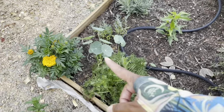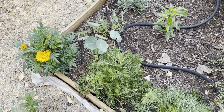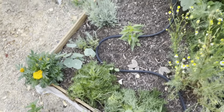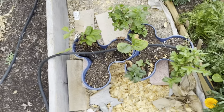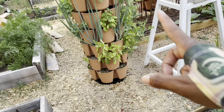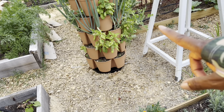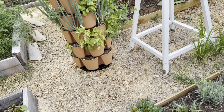And nasturtiums. Again, I did not think they were coming up, and now they're coming up. I'm happy. Strawberries and mint. This green stalk planter, you see the basil right here. I'm gonna cut it down and see if it'll grow back.